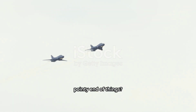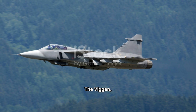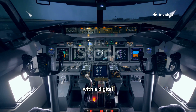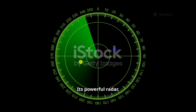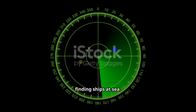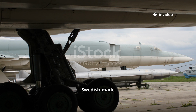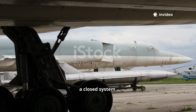So, what about the pointy end of things, the avionics, the weapons? The Viggen, for its time, was incredibly advanced. One of the first with a digital central computer to help the pilot manage the mission. Its powerful radar was optimized for finding ships at sea and targets on the ground, even in terrible weather. It carried Swedish-made missiles that were very effective, but it was largely a closed system.